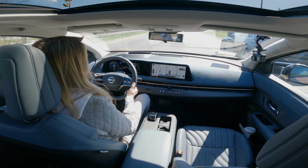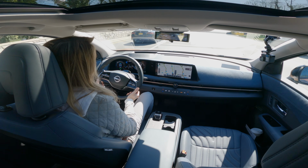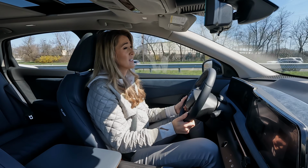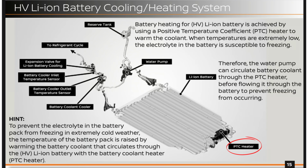Although the winter range is helped by Ariya's heat pump, which is going to efficiently heat up the cabin, this also has 2 PTC heaters, which are very inefficient. One is a supplement to the cabin heating system, and the other one is for battery thermal management.